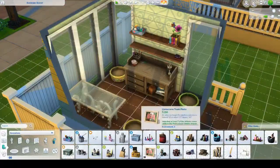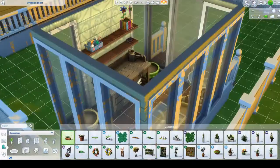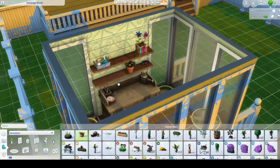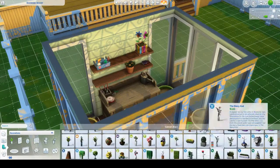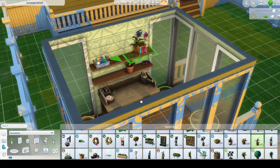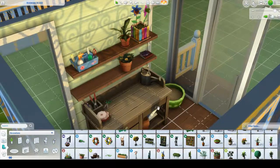Some more little plants. I feel like greenhouses can be very cluttery, and that's kind of what I was going for here. I could have put more clutter, I think, but as you can see, I was struggling so much with that plant that I was like, okay, no, I'm done. I just added a couple more things, and I didn't want to keep going with it. It was just too frustrating.